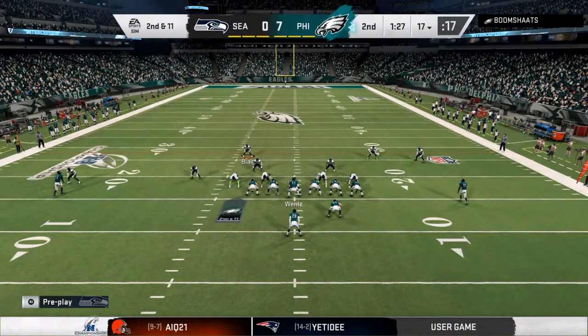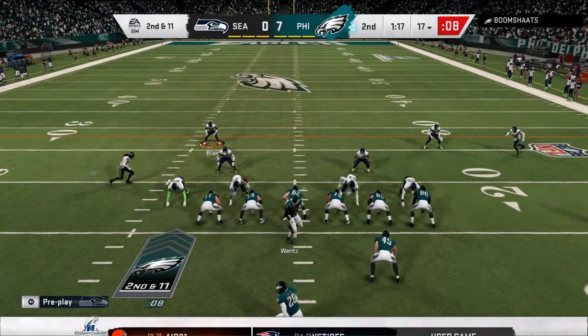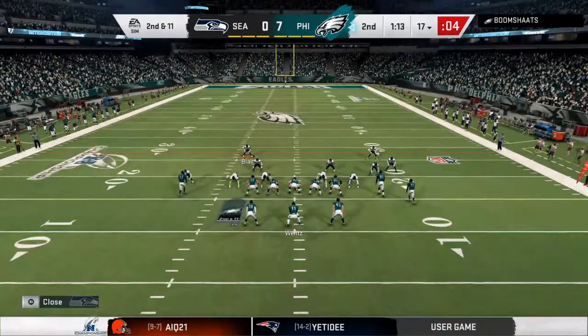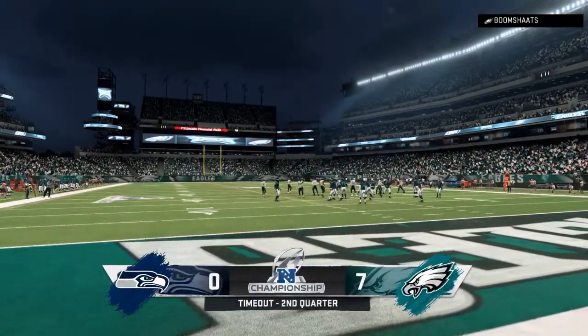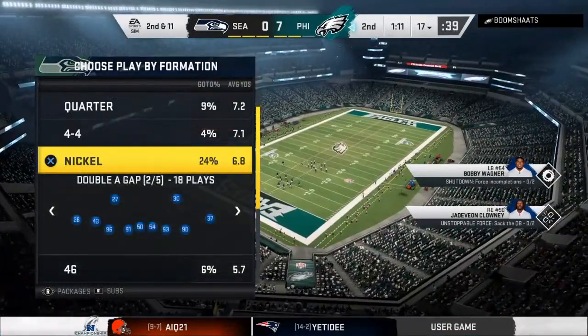After the loss to start out, here's 2nd and 11. The Eagles going to take the first of their timeouts as they'll talk things over prior to this upcoming 2nd down play.